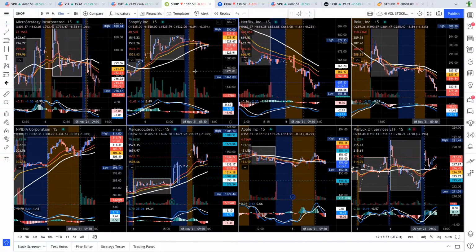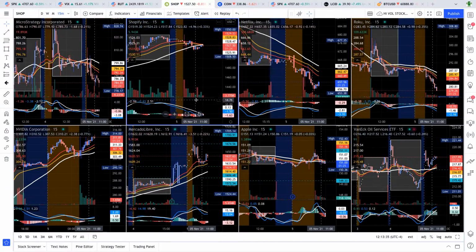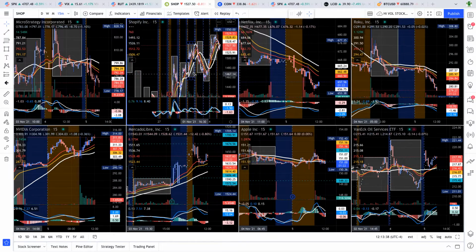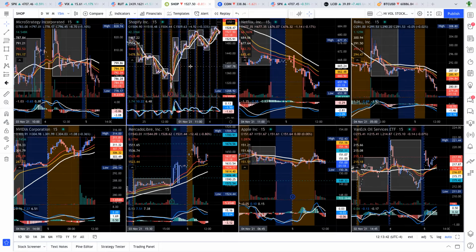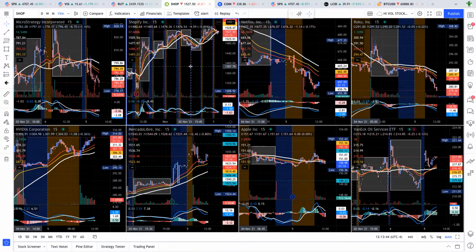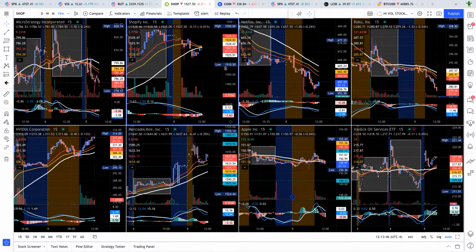Okay, Shopify. Watch this one. This one could probably go. They're holding it. It ran up. This one went all time. It went back to its previous day's highs, right? To the highs that we had. They took it down at earnings, and now it's back up. Can it run? It sure can.